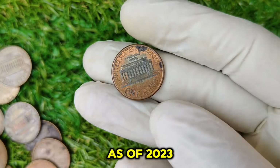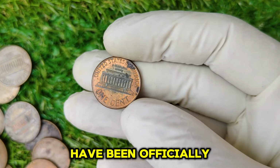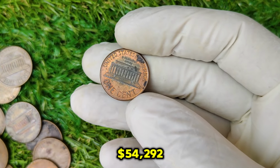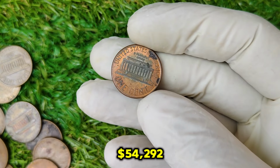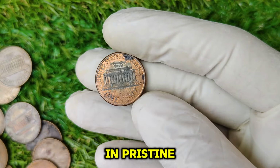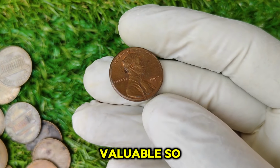As of 2023, only a few of these 1992 closed AM pennies have been officially graded and sold at auction, with one selling for an incredible $54,292. Condition plays a huge role in the final price. Coins that are in pristine, uncirculated condition, known as mint state, are the most valuable.